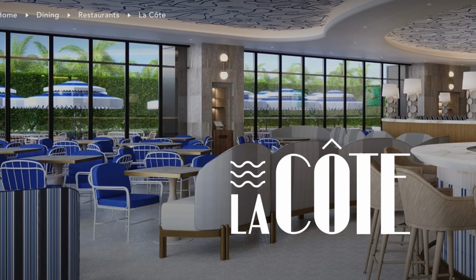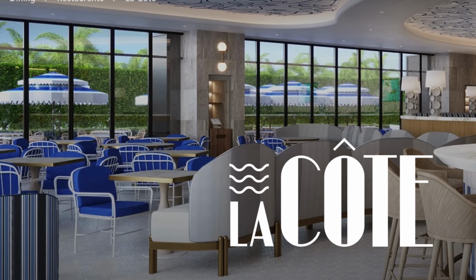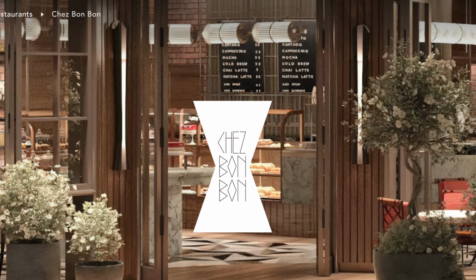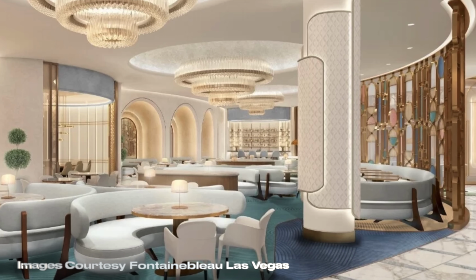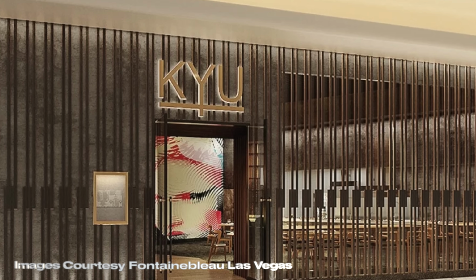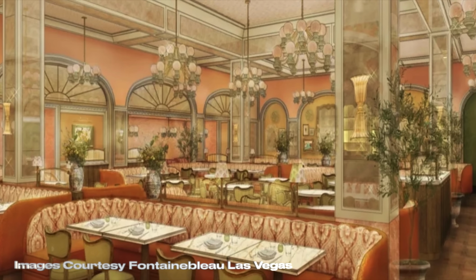Also, in the casual dining portfolio, there's of course a poolside restaurant. This one's a Mediterranean style. There's Chez Bonbon, which is a grab-and-go place that's essentially a coffee shop. According to the website, there does not appear to be a Starbucks on property, but I bet by the time they open, there will be at least one.